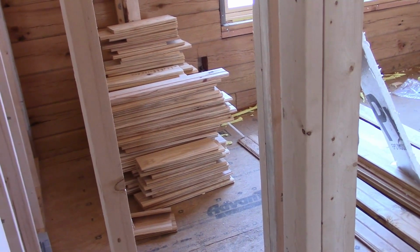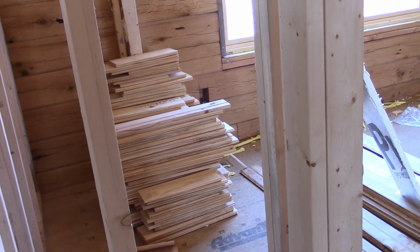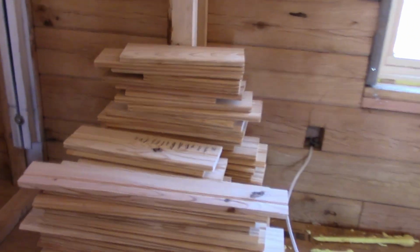Yeah. No. This is the pine stuff here. That was the scrap that Bosse left. Oh, that's from the ceiling. Okay, that's what we have on the ceilings, is the scrap from that.